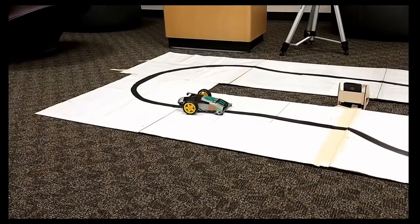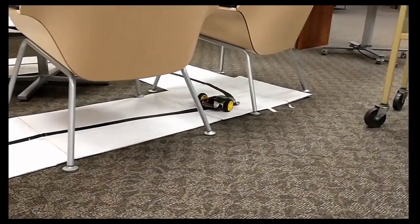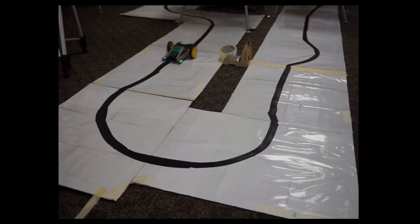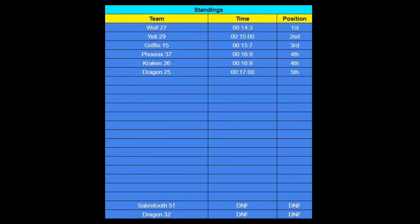Now we have Wolf 27 to take the track. Let's see how they do. Wow, off to a very fast start around the first corner, going incredibly fast through the first straightaway. Around the sweeping corner here, keeping it nice and even, not losing any grip. The car now is on the straight before the chicane, keeping it nice and even, getting stuck in a few wobbles, but brakes luckily and makes the chicane. Now through the final straightaway, around the final corner, and across the line with an impressive time of 14.3. That now holds the track record. Well done, Wolf 27. Now you are in position of first place.